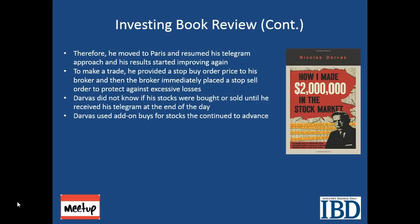So I think the takeaway here is don't be too much influenced by intraday price action. Have your sell rules, and they should be based more on a longer-term approach than intraday, unless you're day trading, of course. So that's a different story. We're not talking about day trading or swing trading here. We're talking about growth stock investing.